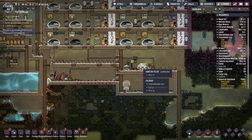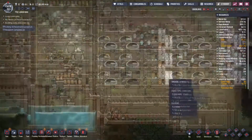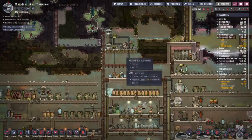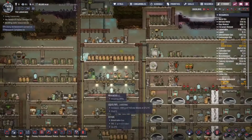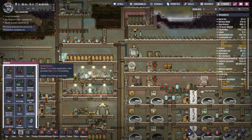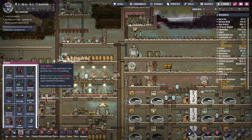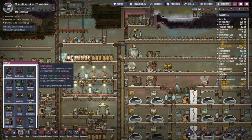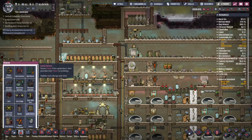Do you have some oxygen actually being generated up top now? Yeah, as soon as he mopped it. As soon as we got a little bit in here, like this guy's full now, which is generating these batteries, which is real good. Oh yeah, smart battery. Stores power from generators and provides power to buildings. Sends a green or a red based on configuration. Very slightly loses charge over time. This slightly loses charge, so even then.